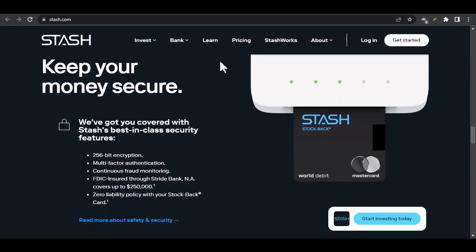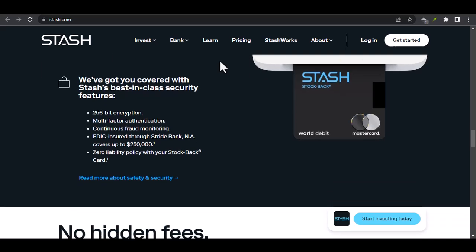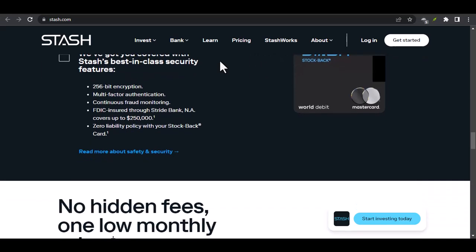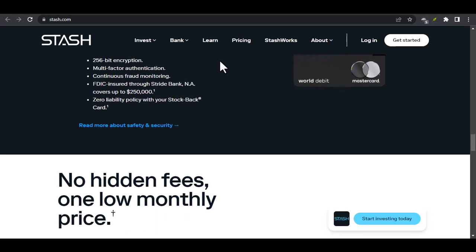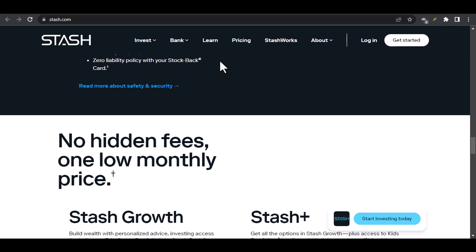So, can you use your Stash card internationally? Absolutely. It's a convenient and secure way to pay for your expenses while traveling. Just be aware of foreign transaction fees, ATM fees, and exchange rates.